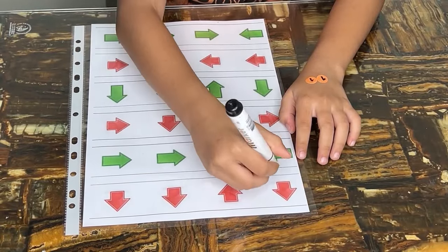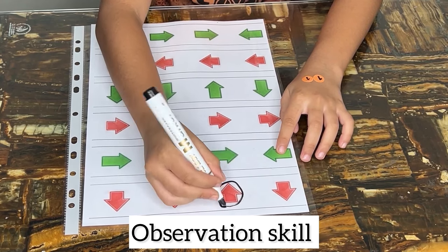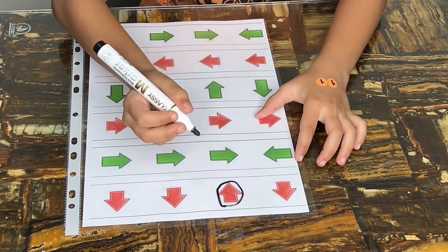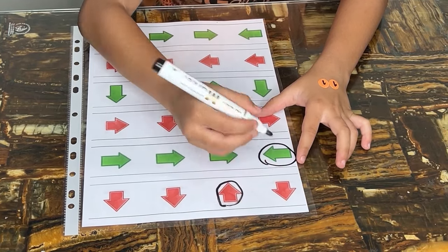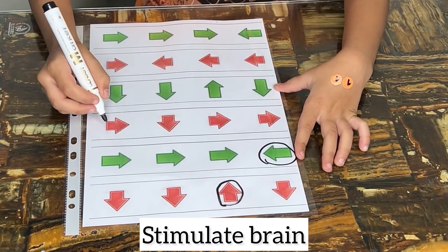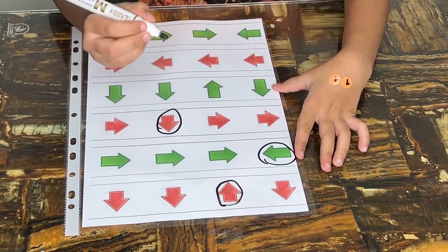Take a look at these arrows. Most of them are pointing in the same direction, but there's one rebel in the mix. Your task is to spot the arrow going in the odd direction and circle it. Simple, right? This activity sharpens observation skills, promoting cognitive ability.